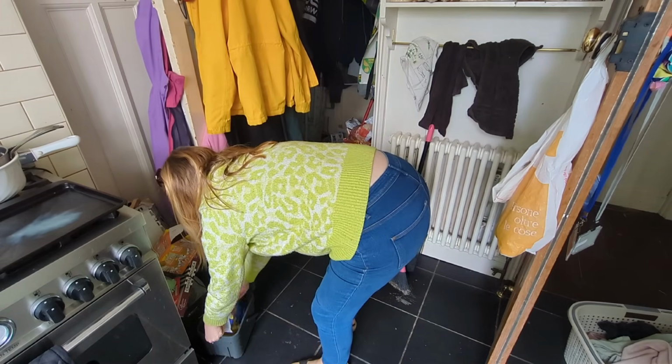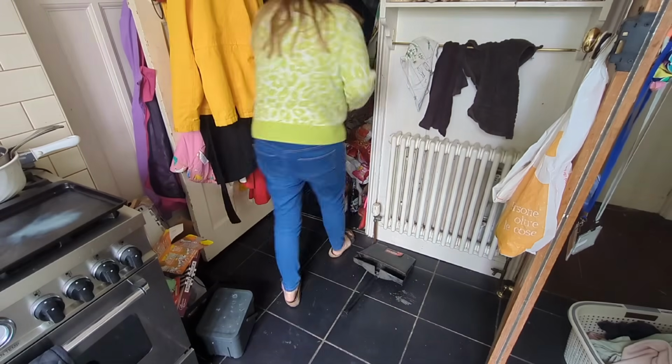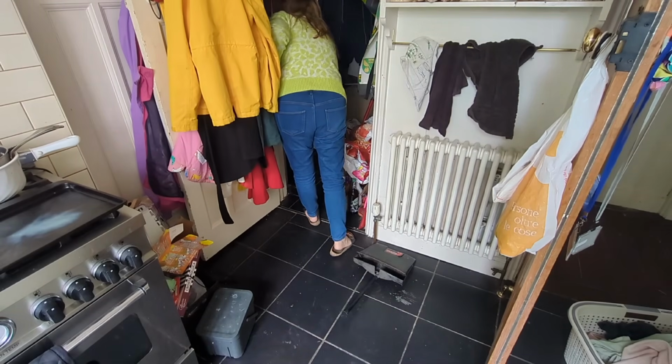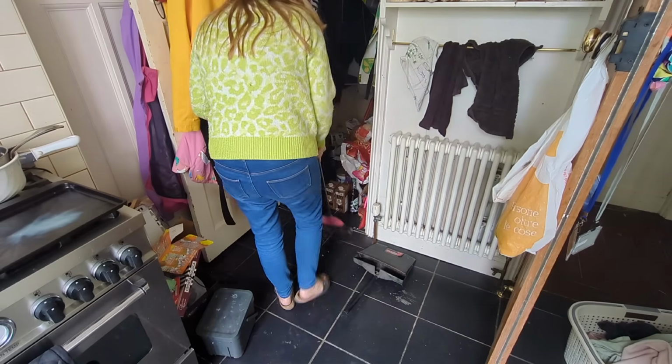And we should also feel pleased that we've actually got that much wear out of things. In this world that we live in, where there is so much waste, so much in landfill, it's good when clothes get that much wear.